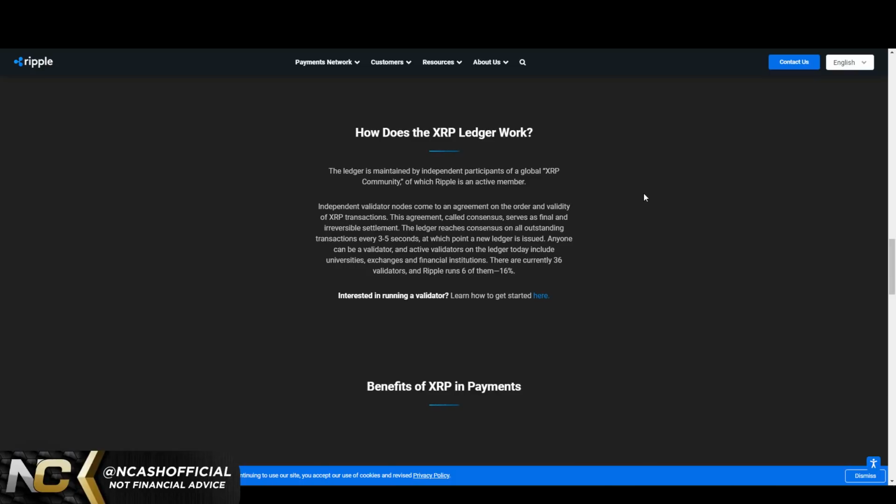So anyone can be a validator, and active validators on the ledger today include universities, exchanges, and financial institutions. Very bullish, like I said. There are currently 36 validators, and Ripple runs 6 of them, which is 16%.